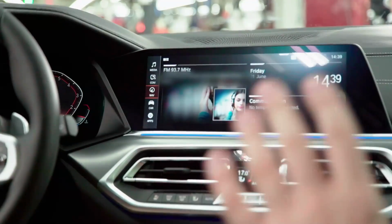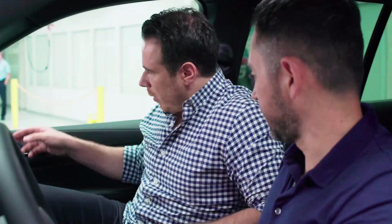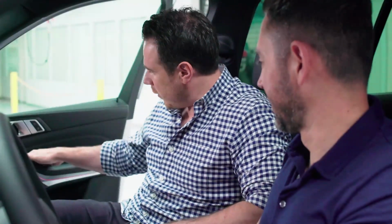What else is new with the X5? So it's got a lot of great new design features as well. You can see the cool blue of the ambient lighting. You can see it on the dashboard, on the doors, in the center console. And a new feature, go ahead and open your door up. Okay. Oh, wow. So the light is actually flashing red when the door is open? Yes. And if I close the door? It goes back to blue.